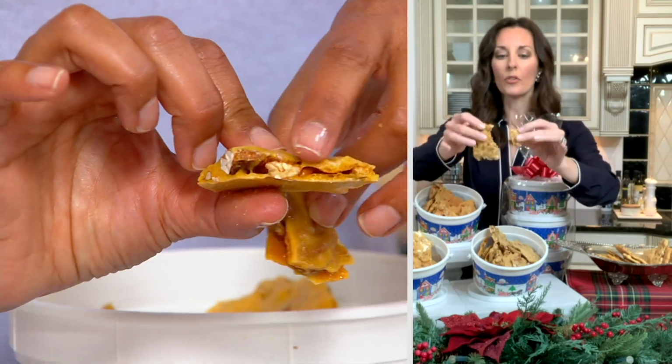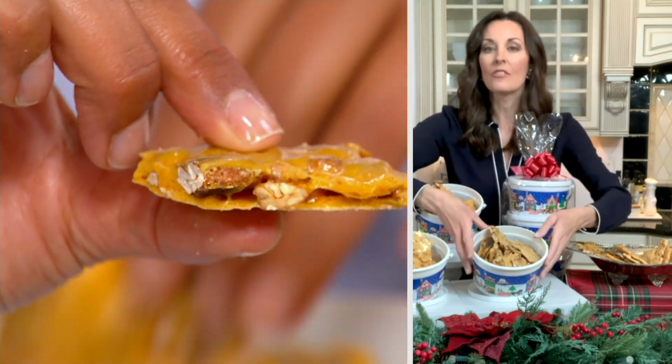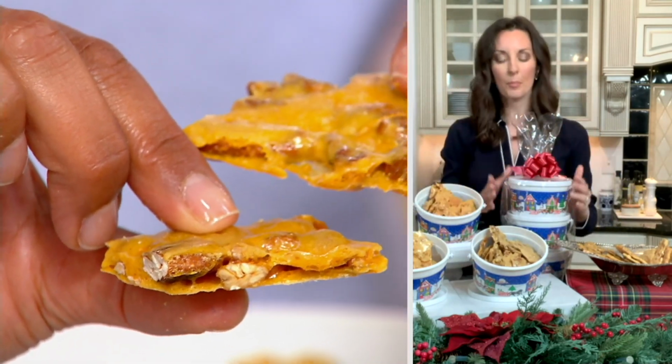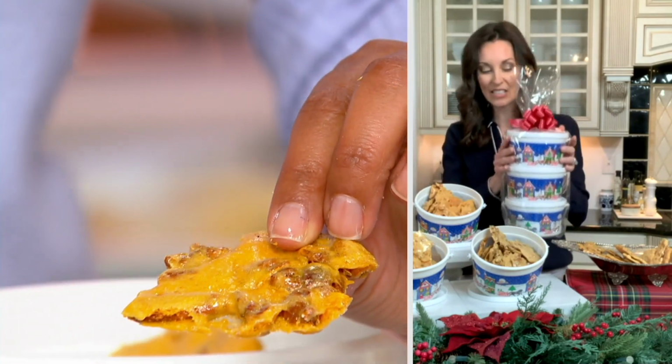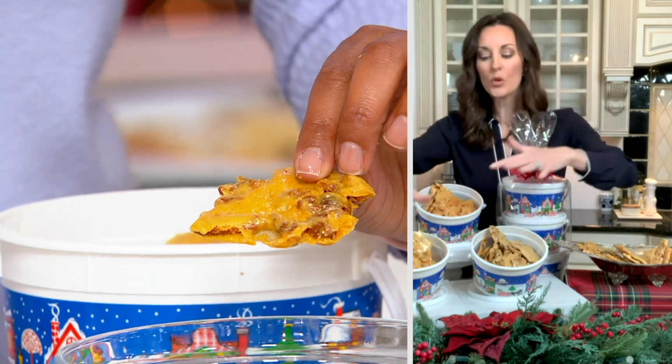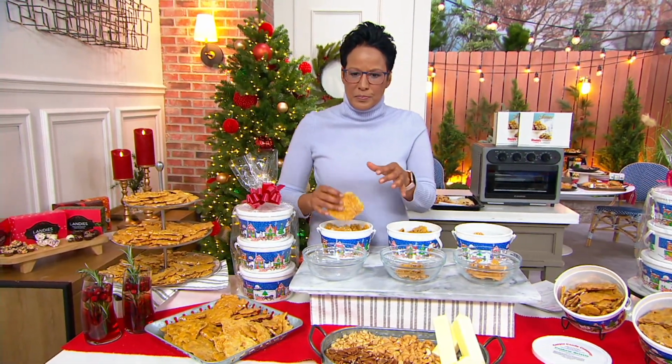Look at how beautiful that is. And imagine you're getting a whole 1 pound tub of just that brittle alone. So this is a perfect opportunity for you to gift, and it's ready to give as it is, because it does come beautifully wrapped like this. Or you have 3 different opportunities for gifting, because we also give you that cashew brittle.